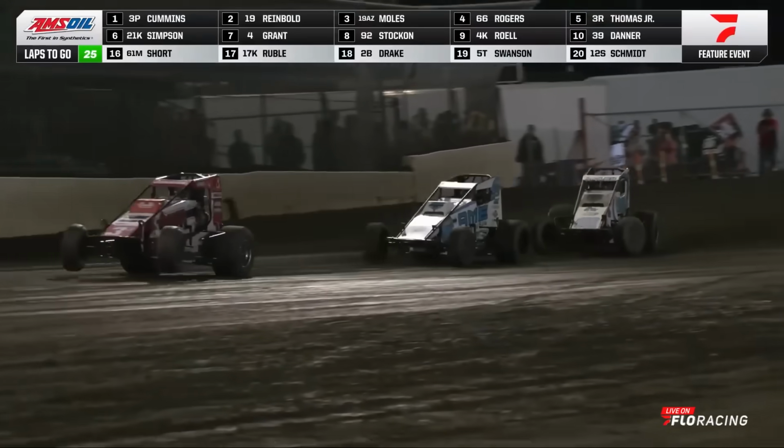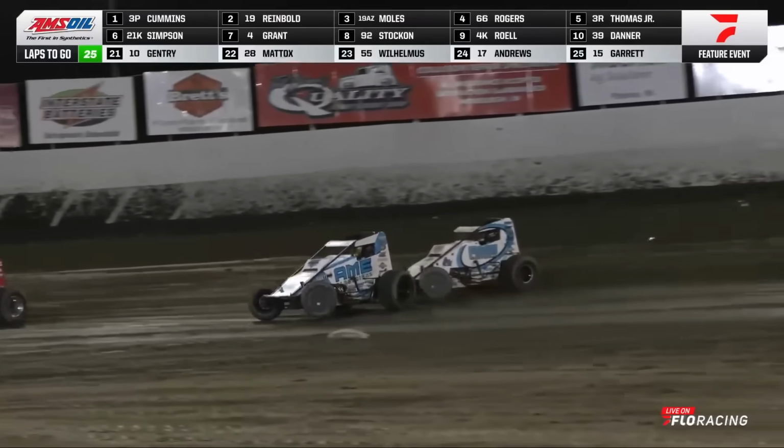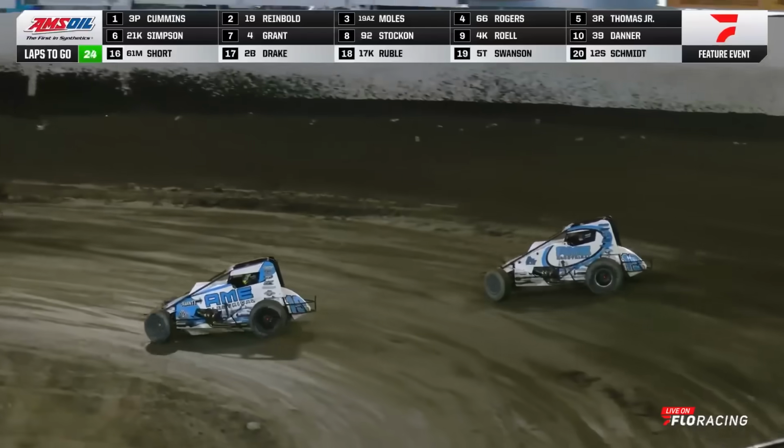Now the teammates going to go at it for that second spot. Hayden Reinbold and Mitchell Moles into turns 3 and 4. Hayden trying to come after the 3 to retake the lead. Can't quite get there now. Blocks the charge to the outside from Mitchell Moles. Moles not able to make the run that time.